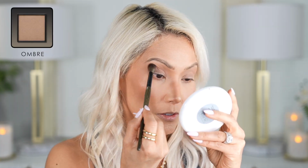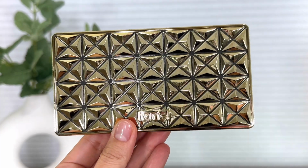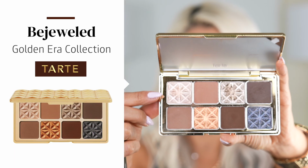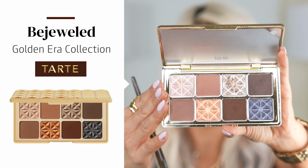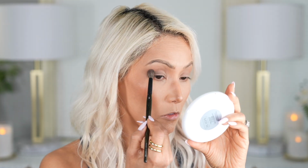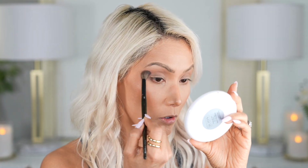I do use, and I feel bad using this on camera right now, but I do use this because it's not available anymore. This is the Tarte Gemstone palette. It was the holiday collection. You guys know this, and the Tom Ford is all I use off camera. It's just literally the best. I mix those two, and I'm just gonna bring that in for more definition.